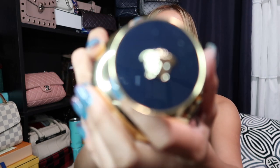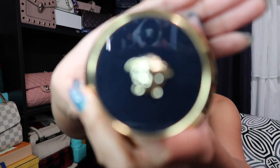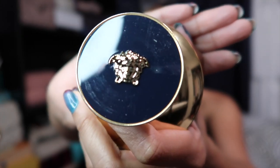But yeah, so look at the Medusa head right at top. Let me get it to, there you are. So look at the Medusa head. I just feel like it's such a cute little attention to detail. Such a pretty bottle, to be honest. I haven't bought an actual Versace perfume for myself in so long, and I guess this was just the right time to do so.